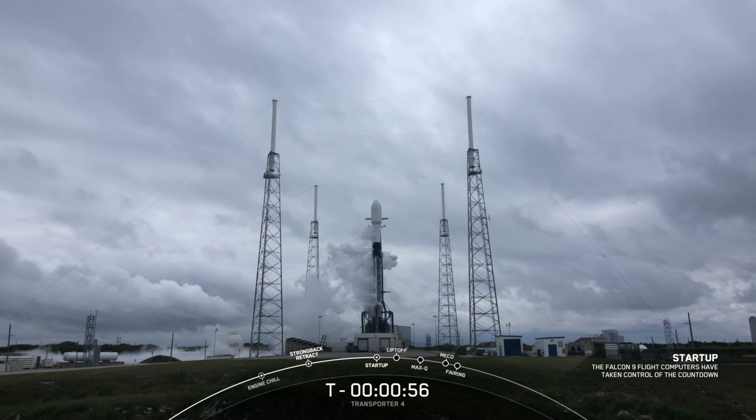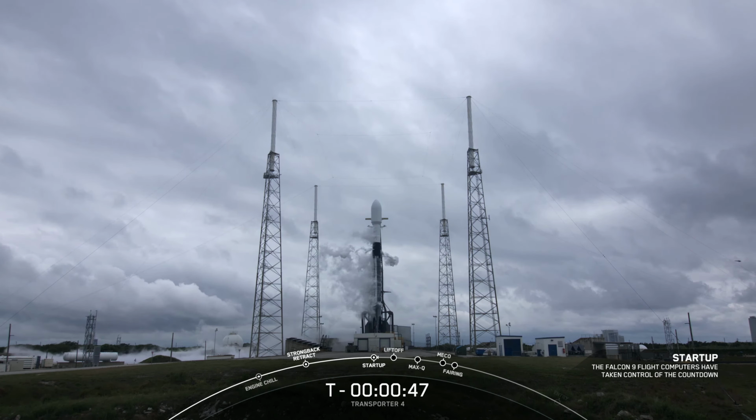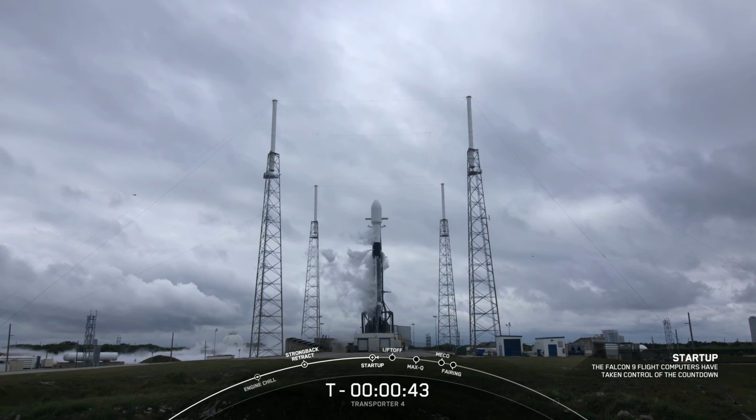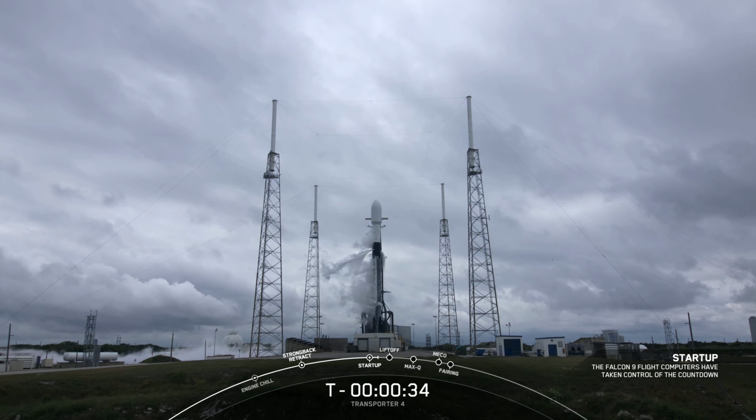Falcon 9 is in startup. Falcon 9, Transporter 4, LD is go for launch. LD has given that final go for launch. All systems are go. Let's watch Falcon 9 lift off.